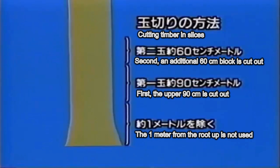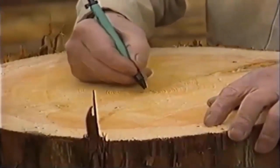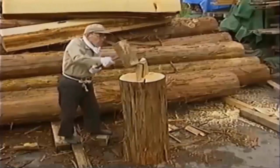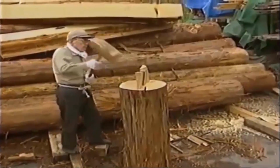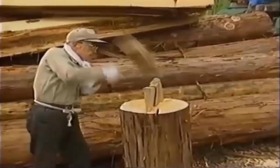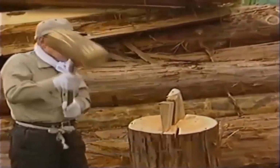Next, an additional 60 centimeter block is cut out, to make comparatively smaller products. Magemono only makes use of the undamaged parts of the tree, which is why there is a limited amount of usable wood per tree. A hatchet or saw is used to open up a slit to begin splitting the block of wood. This method is called mikanwari.